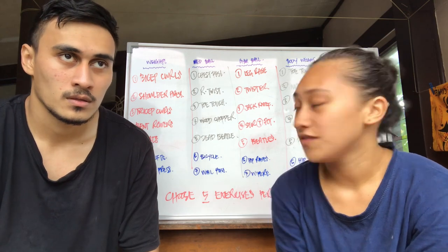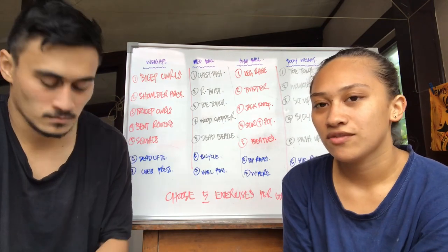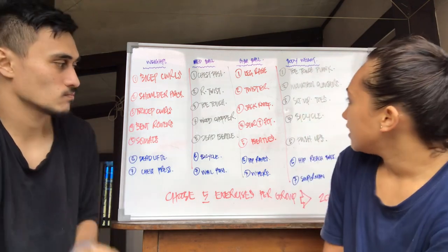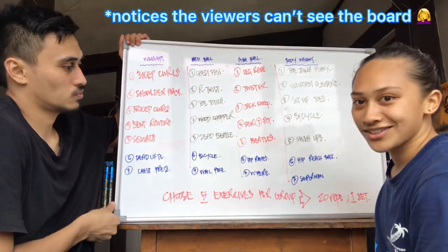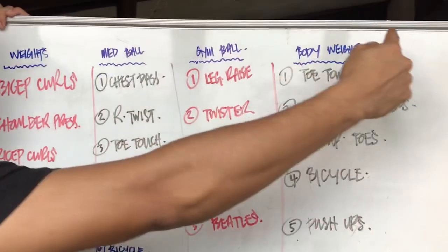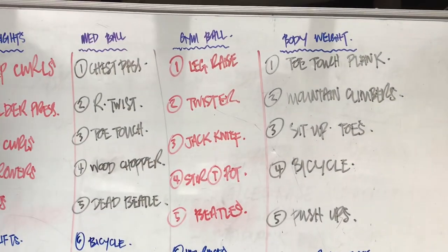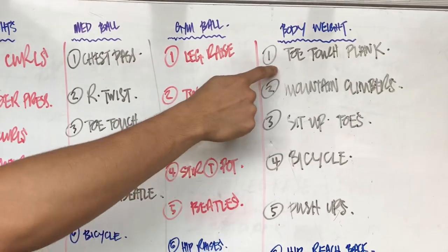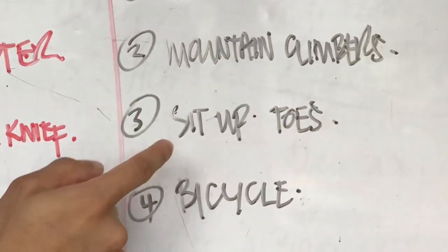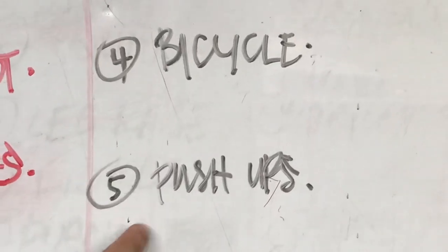Today we did a mix of weights, mat ball, and gym ball work. We started off with some body weight exercises to warm up the body. This is what our training board looks like. We started off on the far right hand corner. We have body weights. We started with 20 reps of toe touch planks, moved on to mountain climbers, then sit up toes, bicycle, and then finished off with some push-ups.